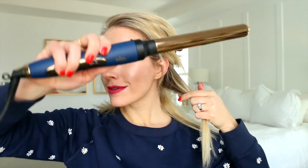So using a thermal spray is obviously going to help with heat protection, but it'll also help retain your curls so that they don't fall out as fast. So make sure you're using one.